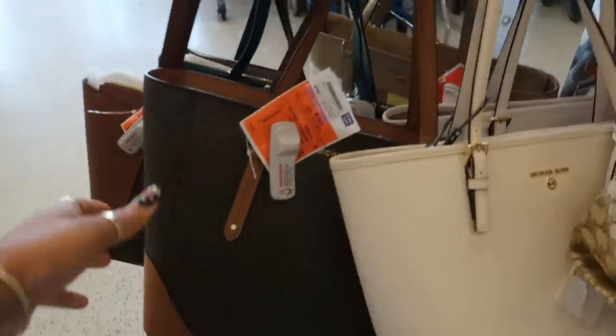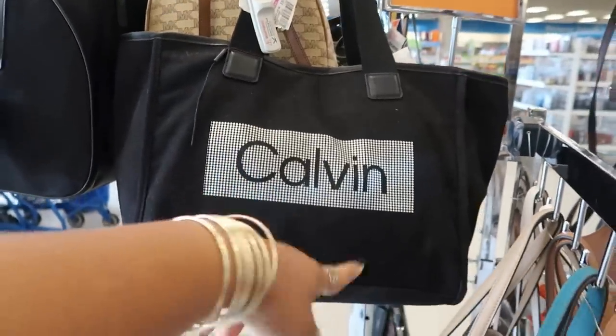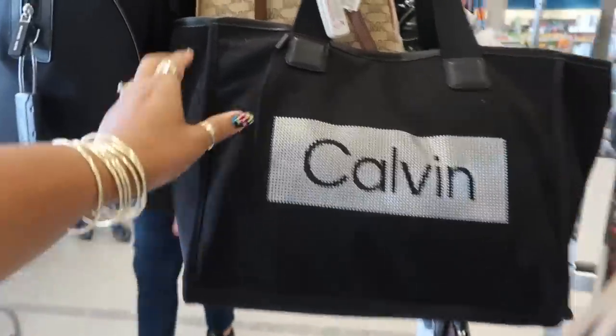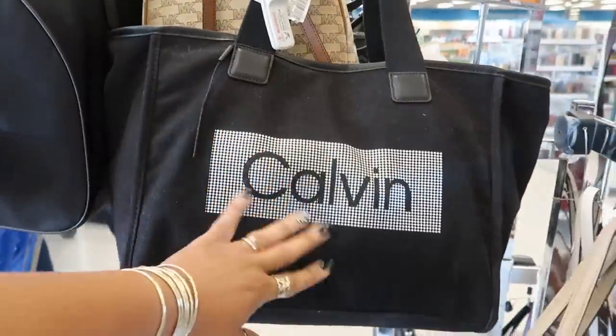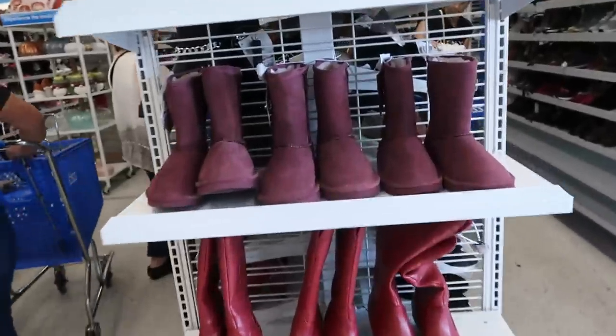So just Michael Kors. Yeah, all the same bags. This one is pink tag now for $103. I don't know. That seems like a little too much for that. Yep, and that's it. Okay, so I'm right next to the shoes.